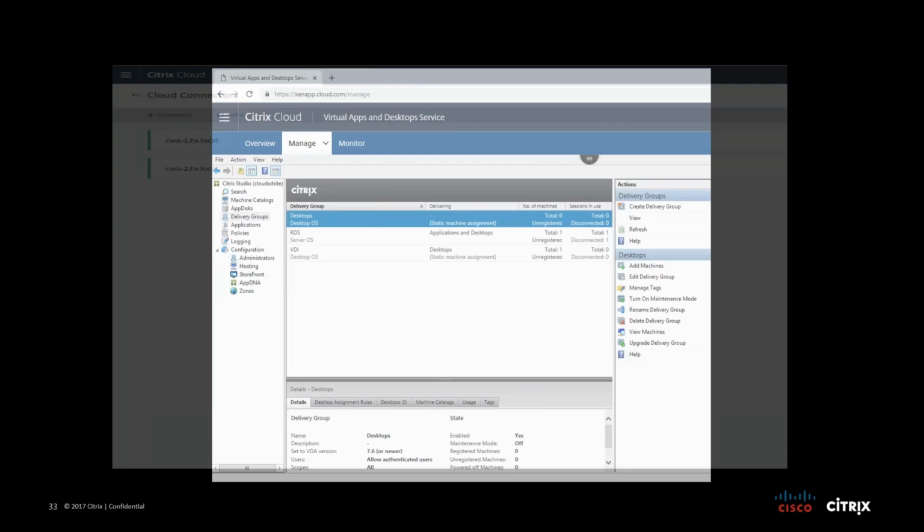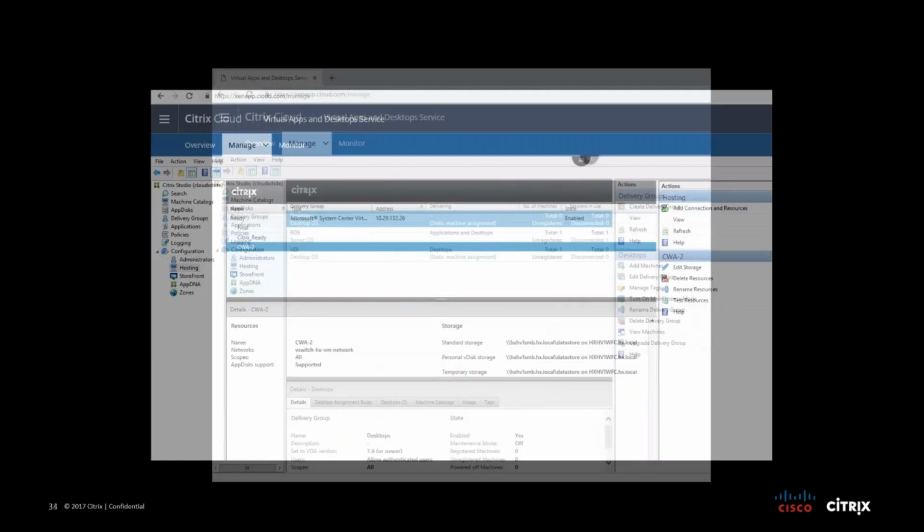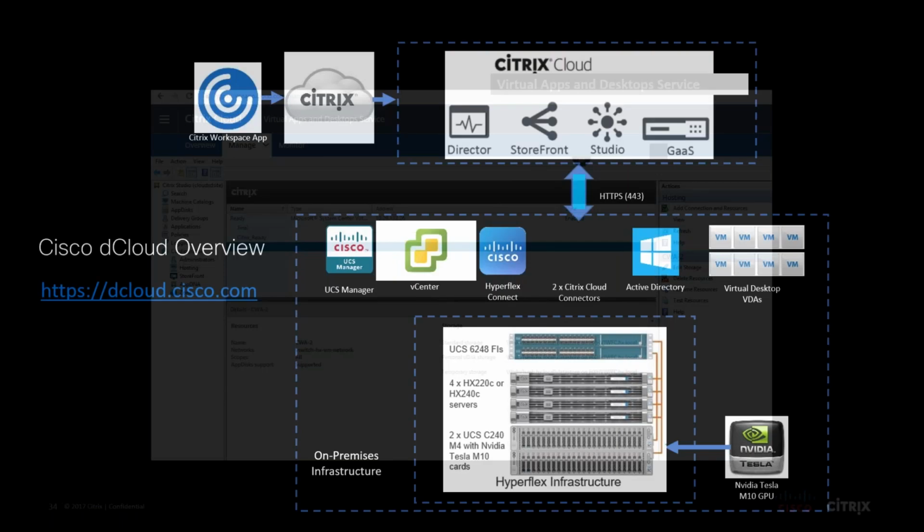Once you get that all integrated, your Citrix administrators will see a very familiar menu set in the Citrix Cloud. This is actually the Desktop Studio management plane, but I'm running it in my cloud. You can see I created my desktop groups. Everything looks very much the same, including here, where you set up your hosting, and all of that hosting information is down in my on-premises HyperFlex cluster, but I'm managing it now through the Citrix Cloud. So that's the overview of how the Workspace appliance works.